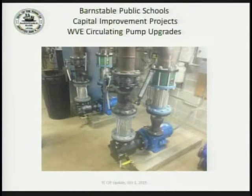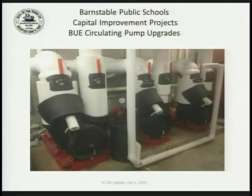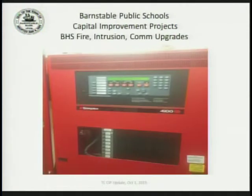Some pumps, not real exciting, but that's at West Villages, we have new pumps, new motors. All the flanges are braided steel. They're not rubber, so they're very reliable. So same over at Barnstable United. The three pumps we replaced there, we put new insulation on them. Again, they're all variable drives, high efficiency motors.